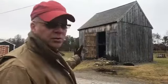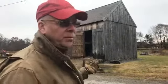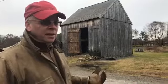And we also reduced it in size. That barn, when we first found it, was 30 feet wide. Now it's 20 feet wide. The additional 10 to 12 feet was a later addition, which was all pine and was in terrible condition.